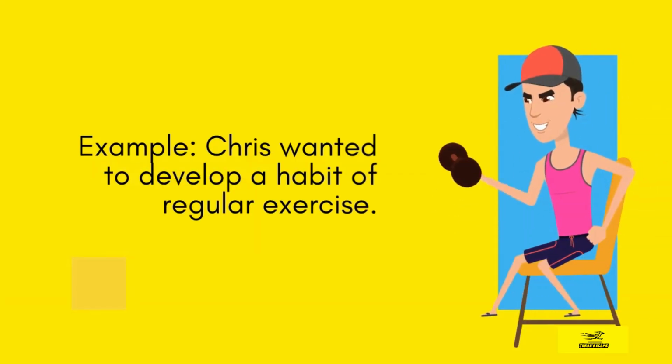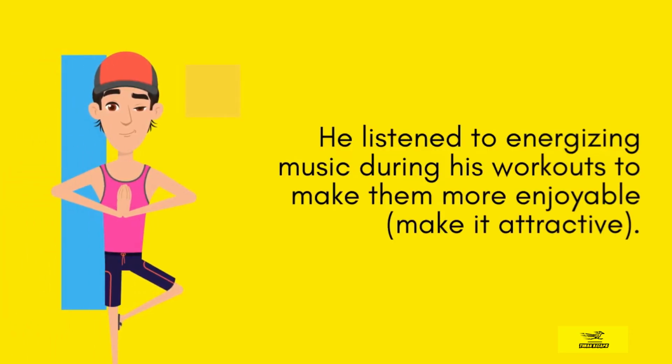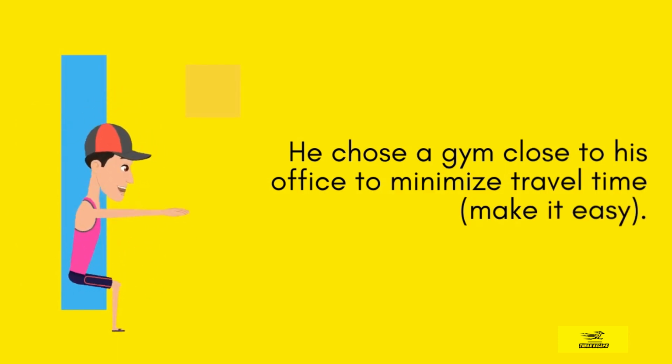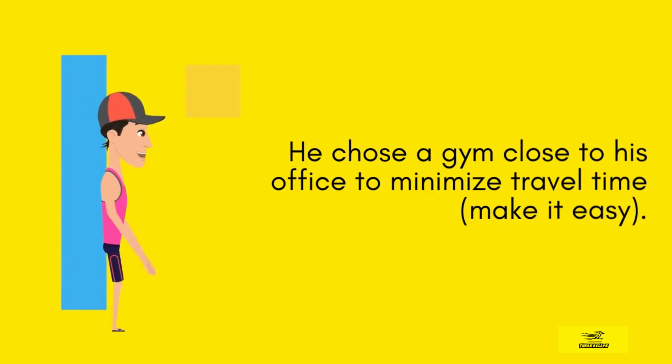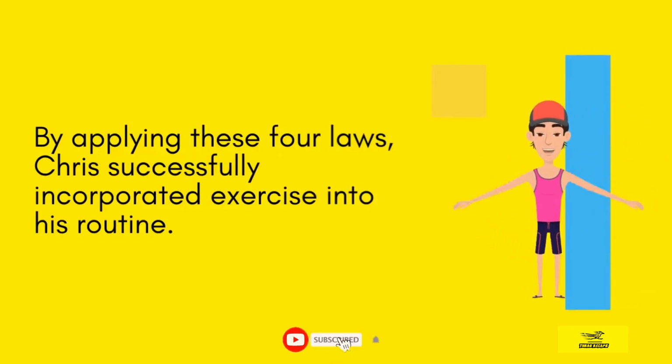Example, Chris wanted to develop a habit of regular exercise. He made his gym bag and workout clothes highly visible and easily accessible, make it obvious. He listened to energizing music during his workouts to make them more enjoyable, make it attractive. He chose a gym close to his office to minimize travel time, make it easy. After each workout, he rewarded himself with a healthy smoothie or a relaxing sauna session, make it satisfying. By applying these 4 laws, Chris successfully incorporated exercise into his routine.